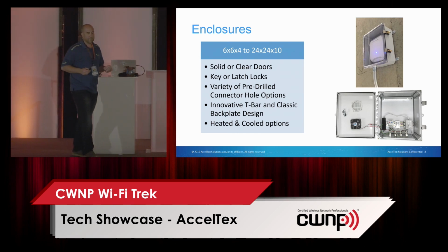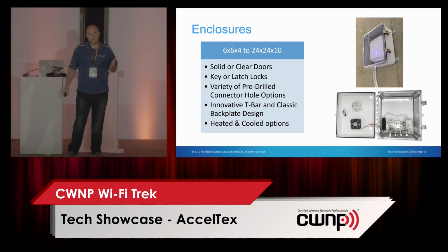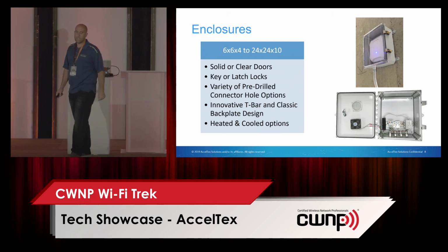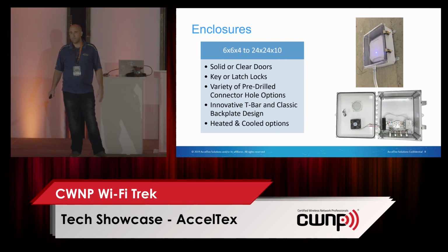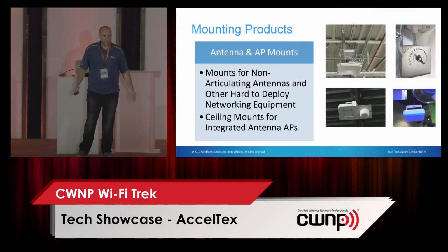All our integration's done in San Antonio, Texas, so we're able to react very quickly and pump product out. We can pump like 40 of these out a day. So we've been winning a lot of business on our turnaround time, our ability to be custom, and our ease of working with us.